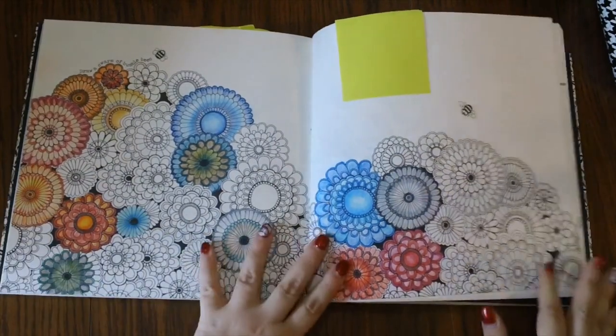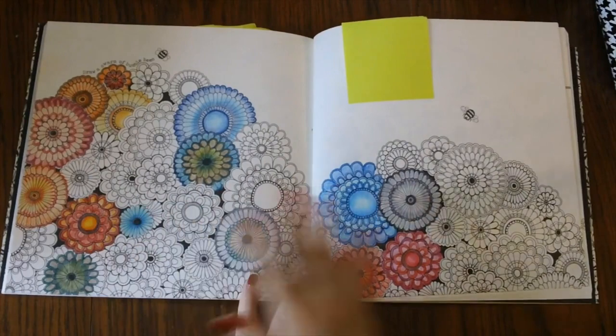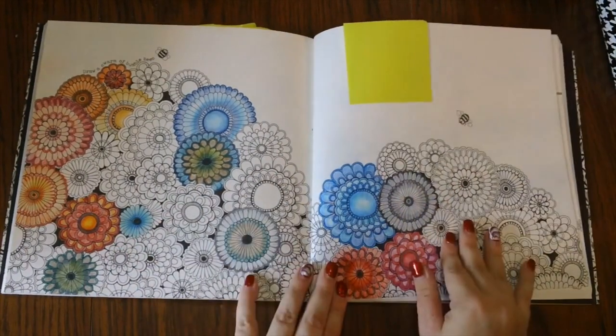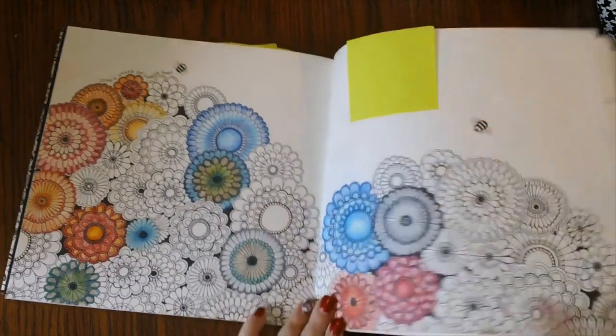Okay, so this is a double page spread with some flowers. And again, I used Luminance pencils as well as Caran d'Ache Pablos. I need to get back to this because I do want to finish it up. I'm really liking how it's coming out. I think it's coming out really pretty. But it was started some time back and I just haven't gone back to finishing it.